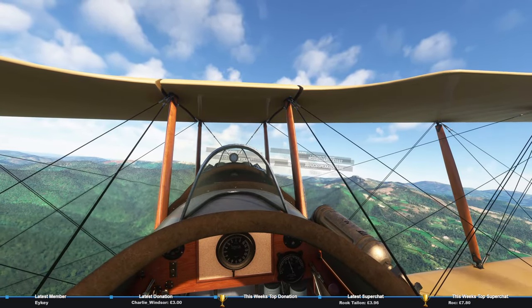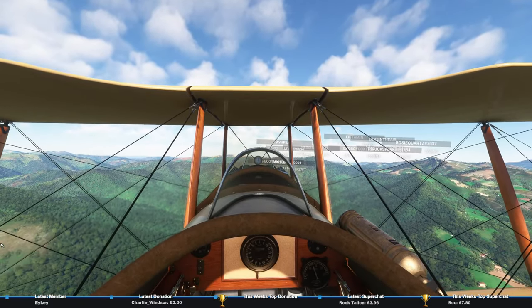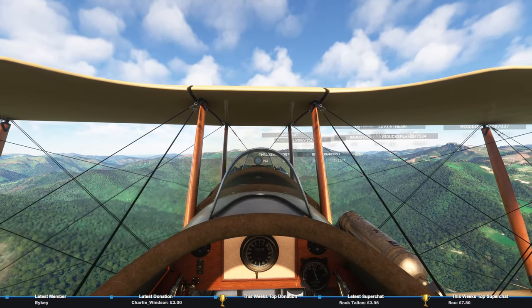Flight deck sim turning into a bush pilot. I was thinking about making this into more of a bush stream. I was like, nah, let's go low and slow. Clear of conflict. Right, just head north.